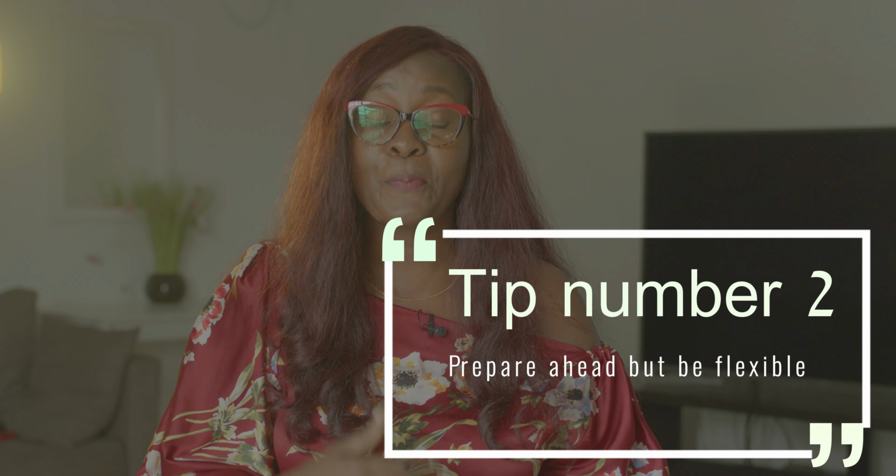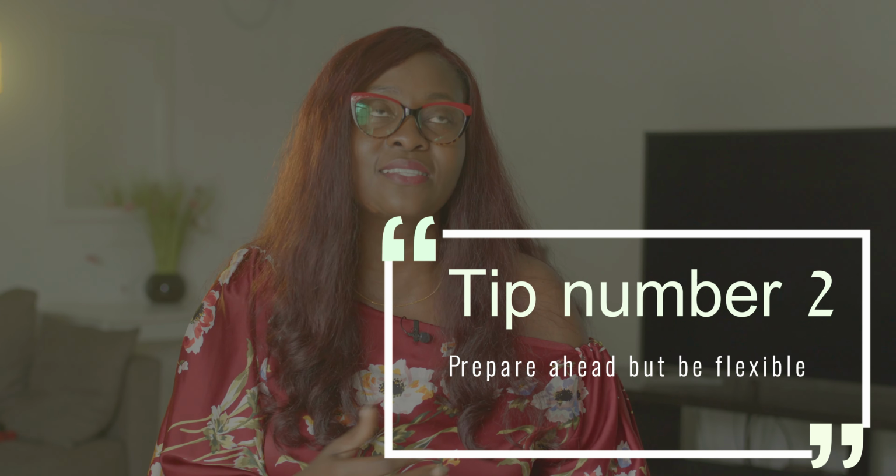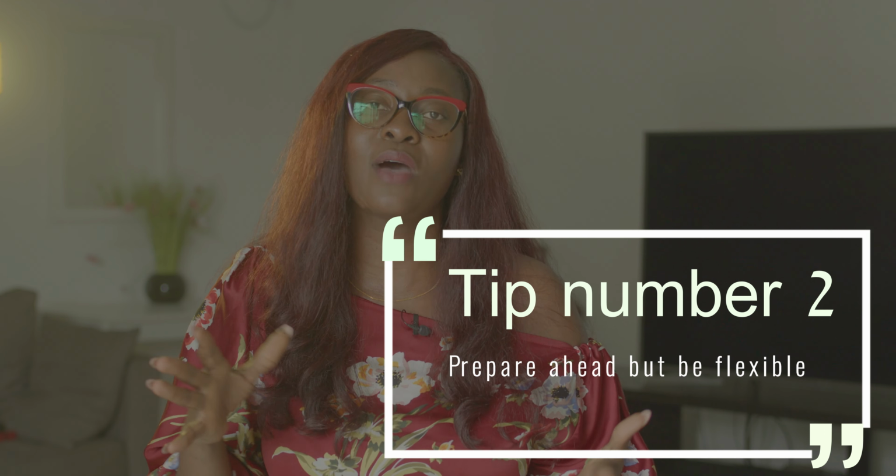Second tip, prepare ahead for the shoot. If you are working with a certain idea that will require you to have certain props in place, certain wraps in place, certain colors that you want to play around with for the child shoot, it's advisable to prepare ahead. But also be flexible, because babies differ.